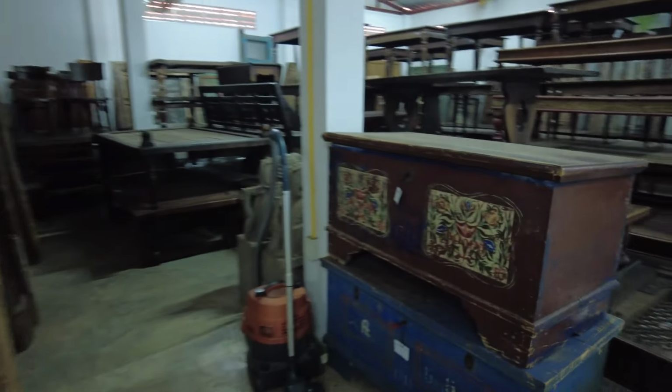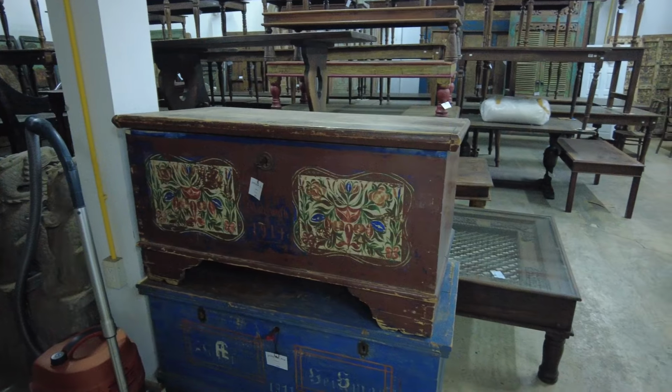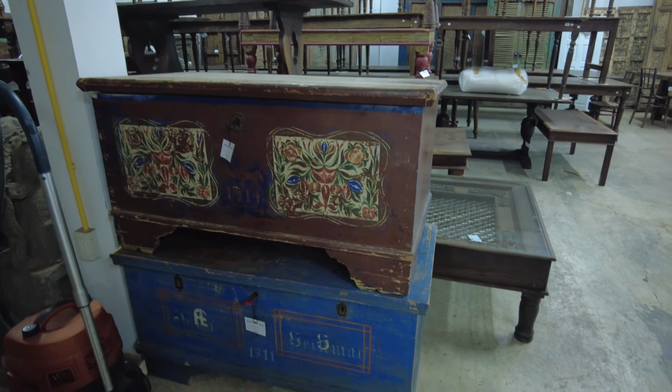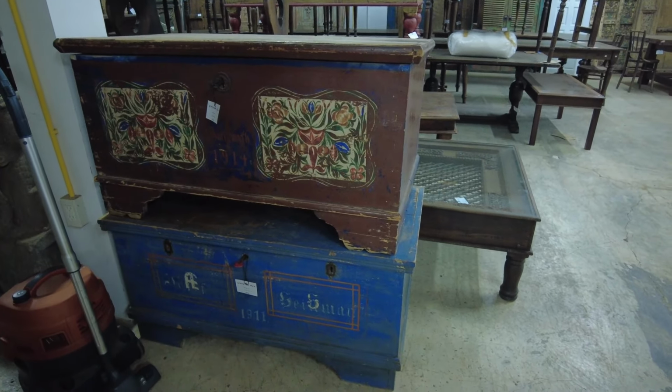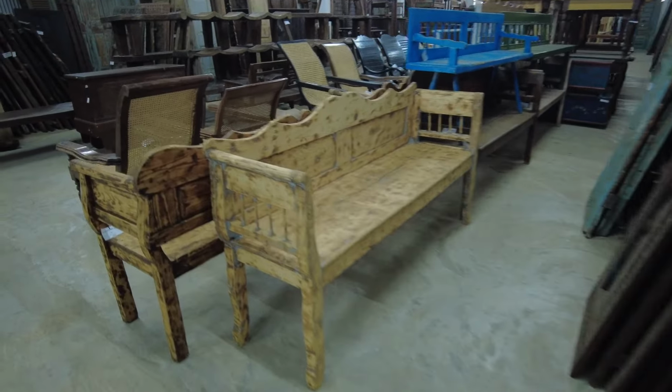Oh yes, wedding chests look a little bit like that other object from Romania or Hungary. Yeah. Romania, Hungary, Ukraine, Slovakia. Amazing. I was getting some stuff from the Tyrol Mountains in Austria. Mm-hmm. They're getting prices now.